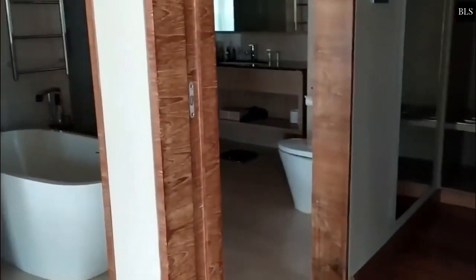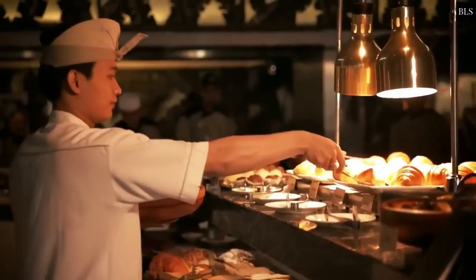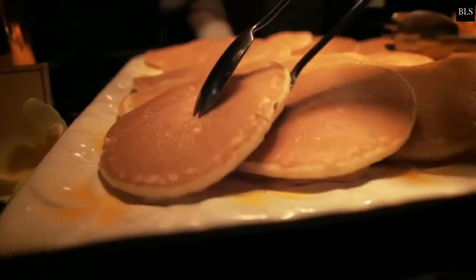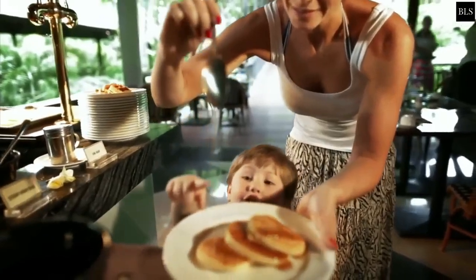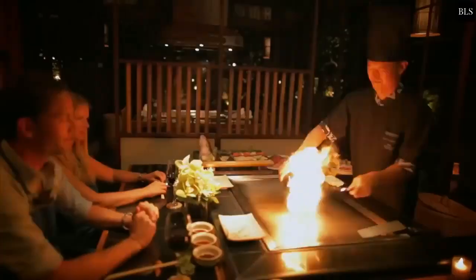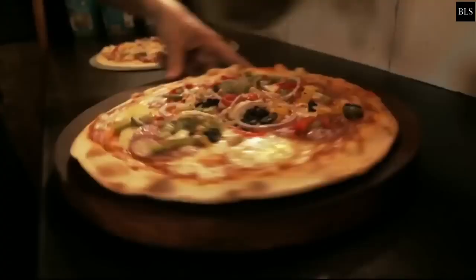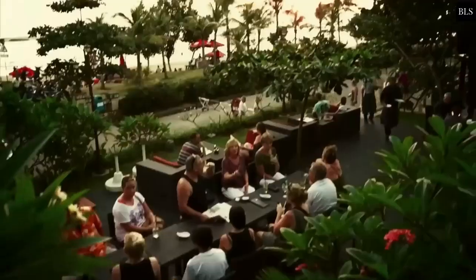A variety of convenient and tasty food options are waiting for you at the resort. Start your day with a delicious breakfast in the buffet restaurant Don Biu. Have lunch in one of the seven restaurants or bars, and enjoy dinner at Tenkai, a Japanese restaurant, or Don Biu. There's nightly entertainment at the three bars.